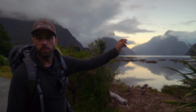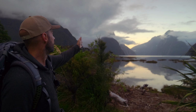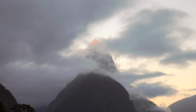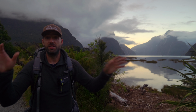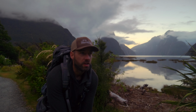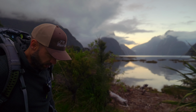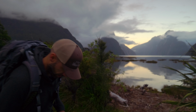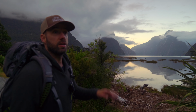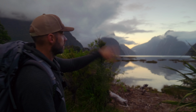So just then we did have a little bit of red glow on that peak, on Mitre Peak, but there's some cloud moved in. Oh, sandflies are everywhere. I think the problem with sandflies is if you stand still, they just attack you. They're tiny, like little midges, but the bite is horrible. It's worse than a mosquito bite. It's so itchy, and it starts itching straight away. Right, I think we've done with this location. We're gonna have a bit of a walk up this way, and see what else we can find.